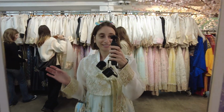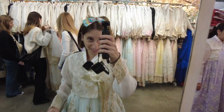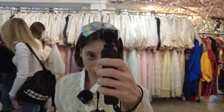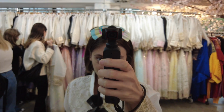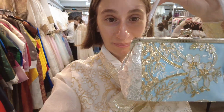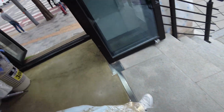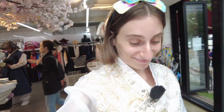How do I look? I have the bag, and I picked this one because it has a bee on it. I think I'm ruining the look with my microphone, but I need it. And I put my battery pack and everything here. And I have sneakers under. Okay, let's restart the whole intro.